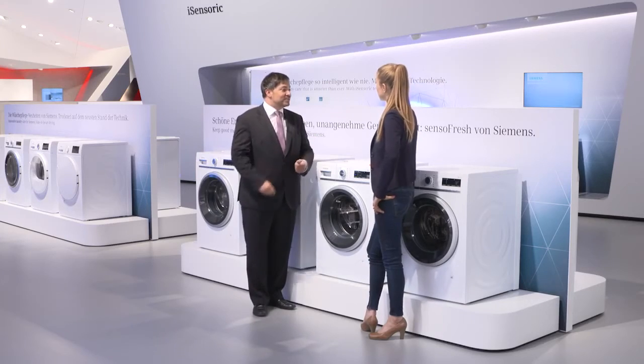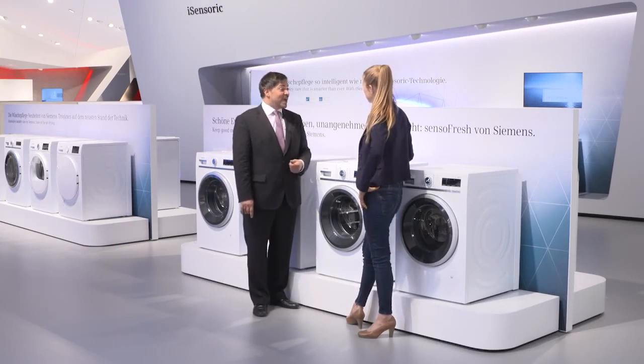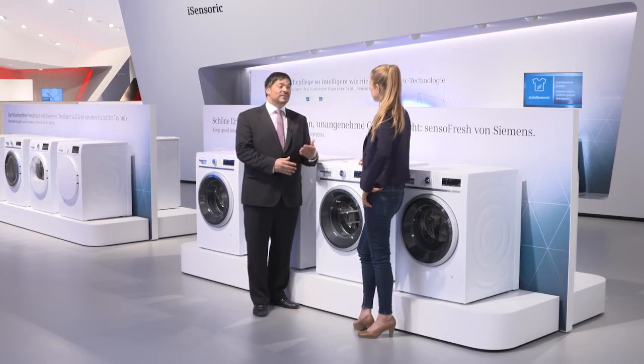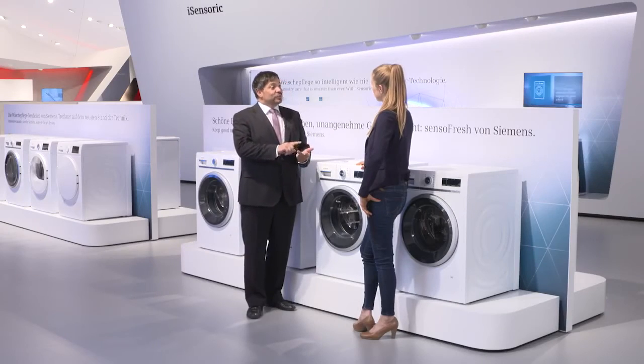With SensoFresh, Siemens is presenting a completely new system for removing unpleasant odors from garments and for cleaning textiles. How on earth do they manage that? SensoFresh works with active oxygen, which is also found in nature, for example, after a thunderstorm, when the air smells so fresh and pure. Yes. Active oxygen is also used in industry and medical technologies. Triatomic oxygen is, for example, used to turn a smoker's car into a non-smoker's car. The molecule is not very stable and decays into normal oxygen and an oxygen atom that then destroys germs, bacteria and viruses. Unpleasant smells are also eliminated this way.